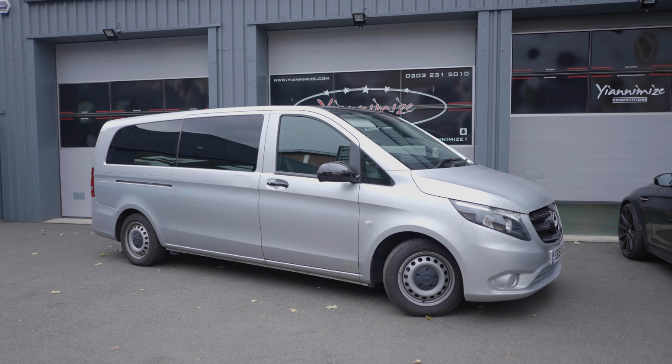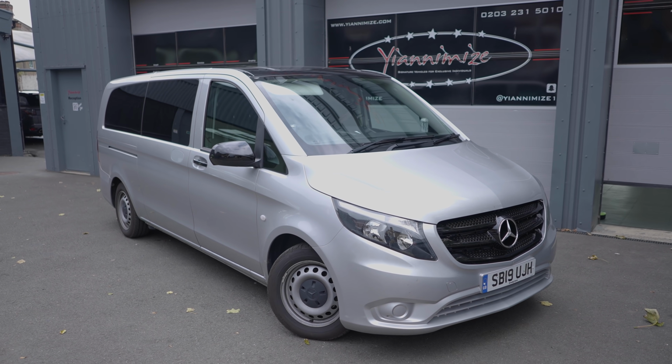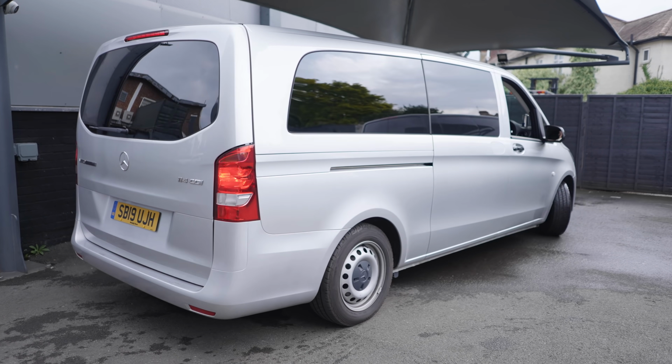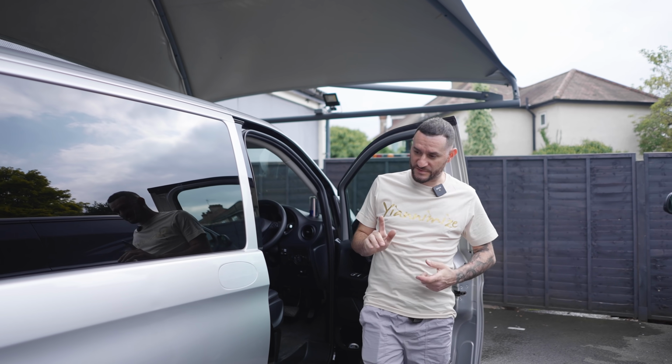We're gonna take it into Bay 3. Nico and Mark are gonna work their magic. Watch this. Right, so we just parked up the Vito. Nathan's gonna give it a quick wash.